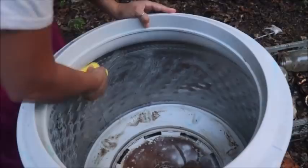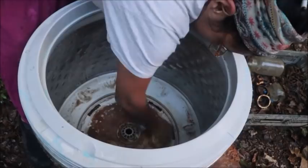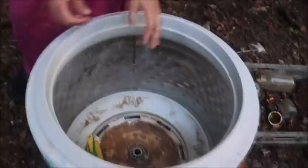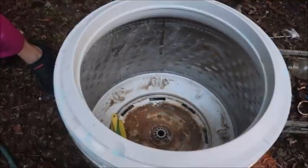I'm gonna give it a scrub and I'm just gonna let it sit for a few minutes. And then I'm gonna rinse it. I need some more Dawn dish soap. And probably some more baking soda. Put vinegar on it. I have some vinegar on it. Here we go.